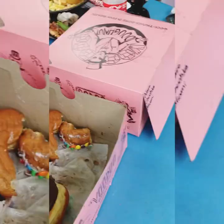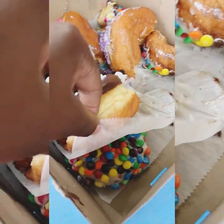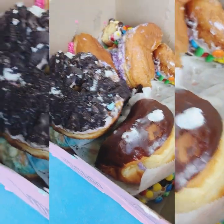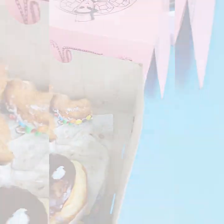And here goes our Voodoo donuts. The kids actually got donuts before they ate their lunch. The one on top with the Oreos is mine. That is my favorite one I was mentioning earlier. They all look so delicious, and they are delicious.